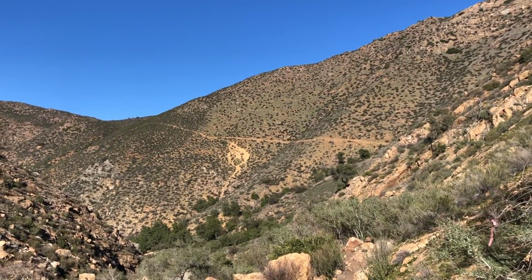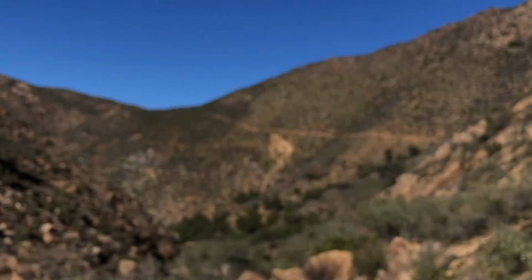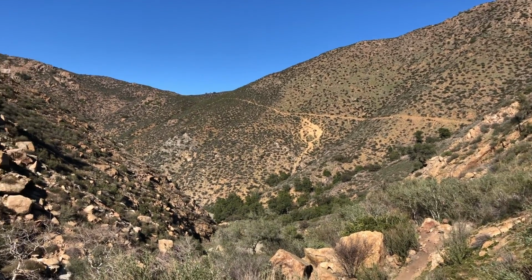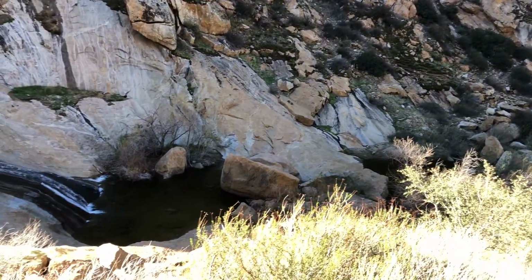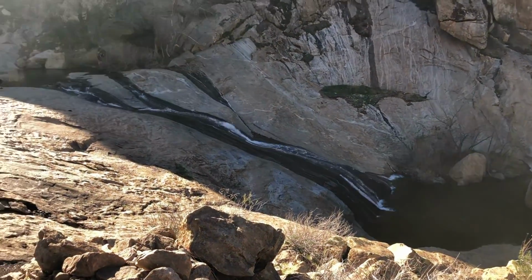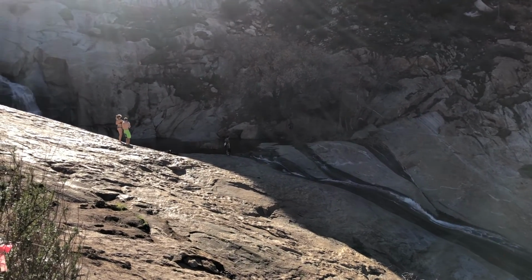So there's where I came from, that saddle up there. Well, actually, I came from way over there, but where I took the turn. And we're at the falls. Gorgeous. And there's some Looney Tunes that already got in the water, which, whew, it's got to be in the 30s.